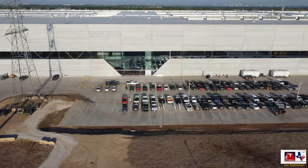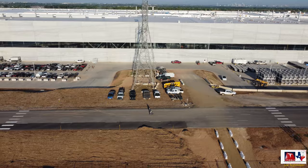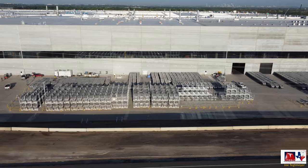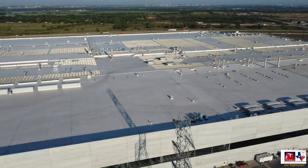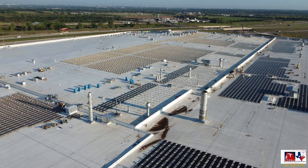As we move more towards the north, we'll take a look at how the castings are being arranged and the production rate continues. I've had some viewers ask, why are these put out here? Are these for shipping? Are these bad castings? The answer is no. This is how all of the Gigafactories are storing castings now. All of these are production worthy and they're being used to make the Model Ys. So this is something we see at Fremont, Giga Berlin, and should be at all the other Gigafactories as time goes on.